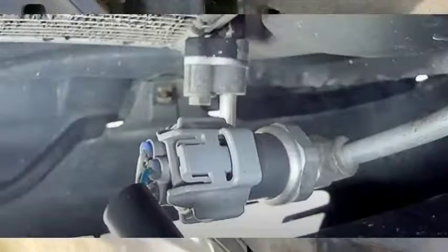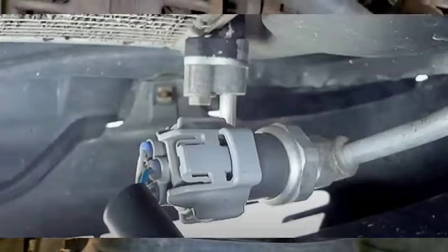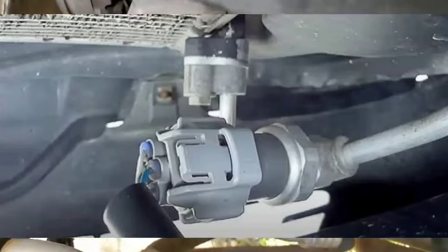If your AC pressure switch is malfunctioning, it can cause your AC system to work improperly. Here's how to tell if your AC pressure switch is bad.